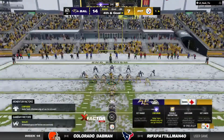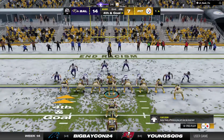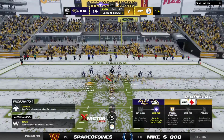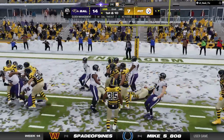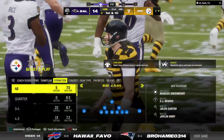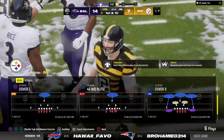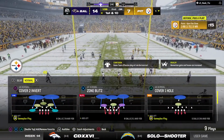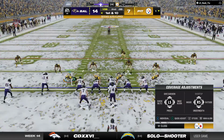And no move to take the offense off the field. They're going to stay out there and go for it on 4th and goal. They'll go with the keeper. Try to wedge his way in there. No signal. I don't think he got there. He didn't. They try the sneak, but not enough push. He doesn't get in. And the Ravens come up big down at their own goal line.